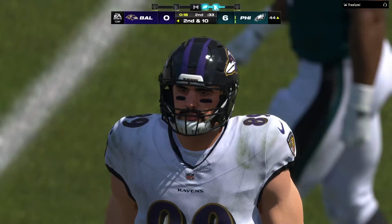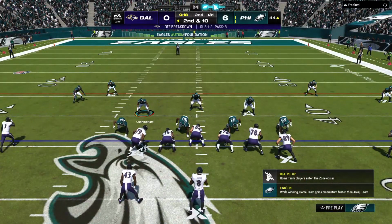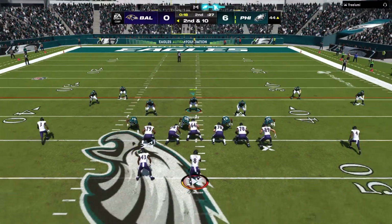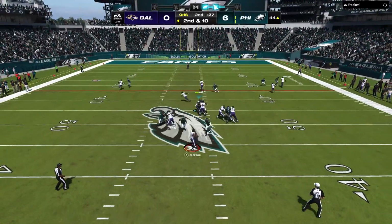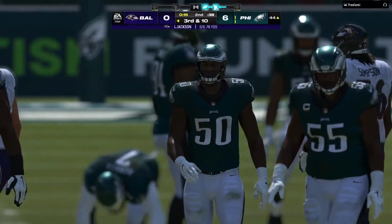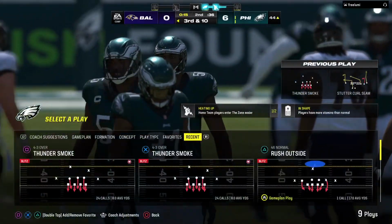And not a common sight, at least on this drive. A momentary setback, though, for this passing game that has been moving well this series. Good thing for them, though, still 2 more downs to connect and try to pick up another 1st down. Another throw on second down, and this one incomplete as well.